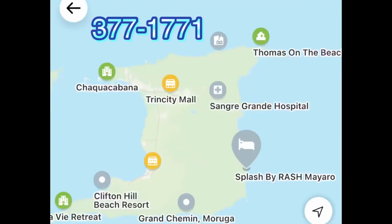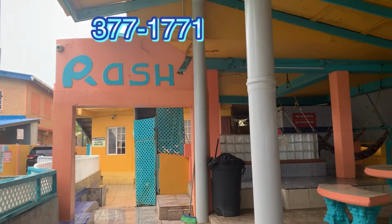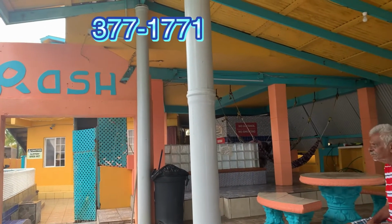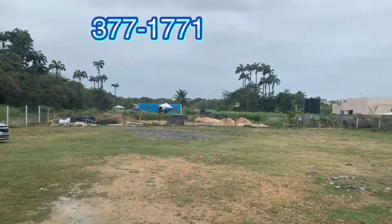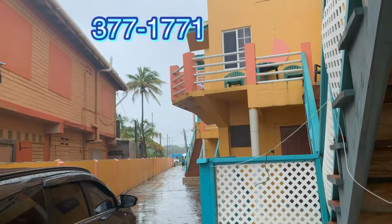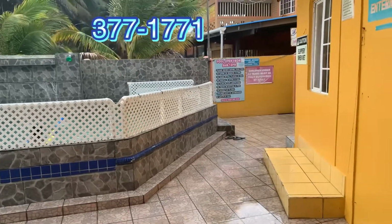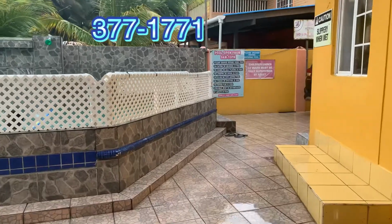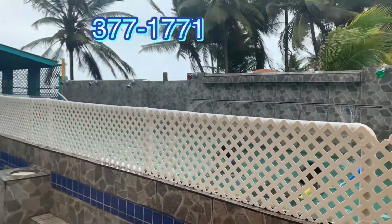Let's head to Mayaro. We're at Gould Street at Church Road, Rash Resort, known as Splash by Rash in Mayaro. First up, you park opposite the property and now we're going to enter into the compound. Splash by Rash has been around for so many years. I remember when I was a little girl, we came here and spent the weekend. It was newly built at that time.